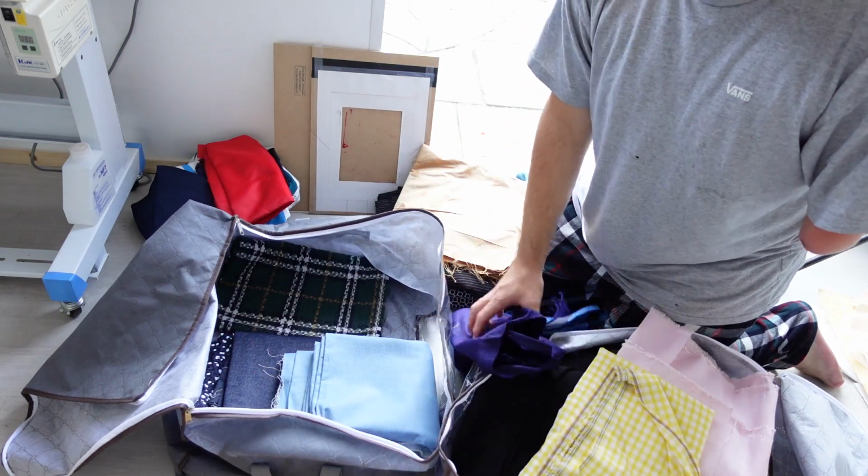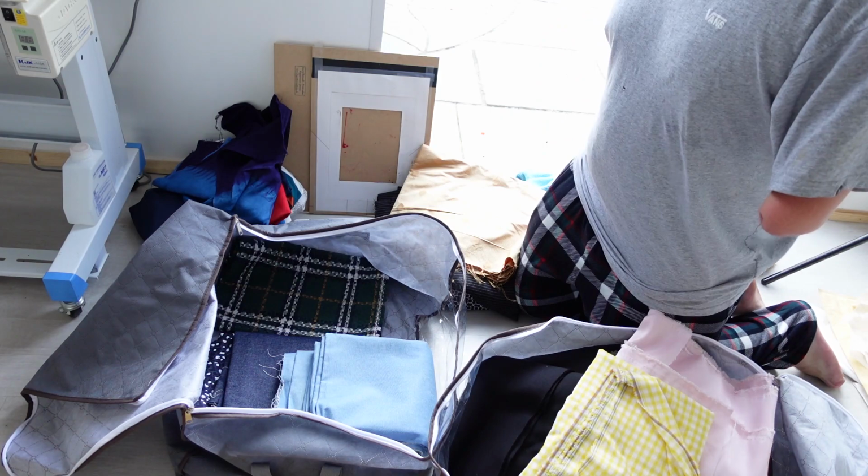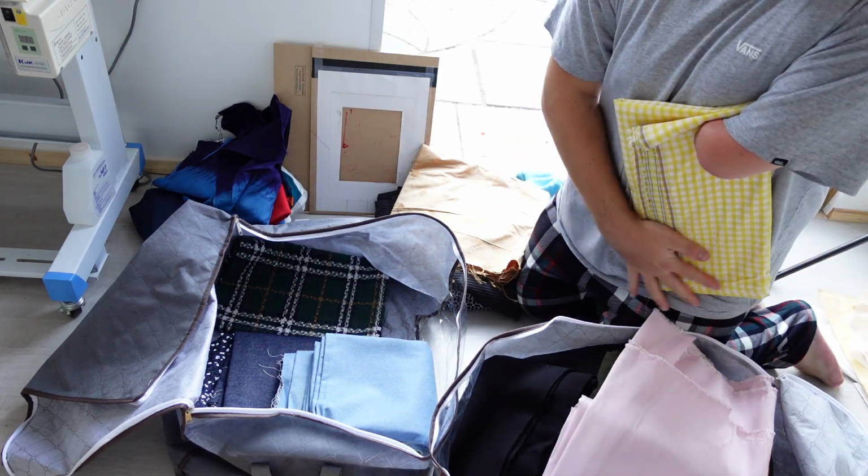This I'm not sure what I'm going to do with, so I'm going to put that over there. The fabrics that I don't know what I'm going to do with, I might just donate, because that's the next best thing. Of course I'm not going to throw them out.